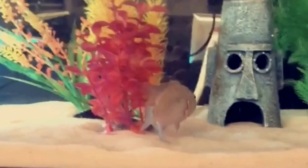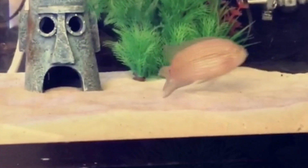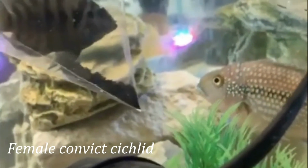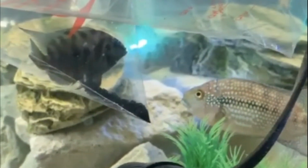But for a full-size Jack Dempsey, a 55-gallon tank is the recommended minimum size, and since I was instantly consumed by the hobby, I planned a new setup for a 75-gallon aquarium right away, which is now where Jack will live out the rest of his life.